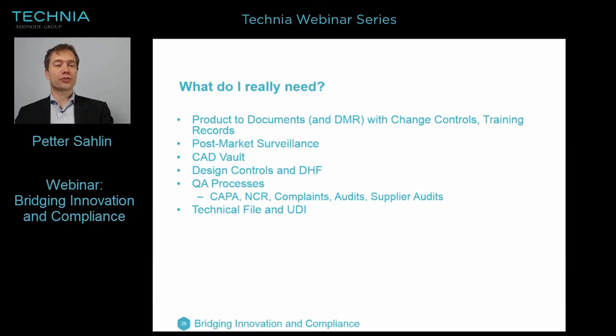When you start to pick up in size, you want to address additional markets, and with that you get the complete QSR requirements, and with that you might have a larger development organization. If you have a larger development organization, you want to have that traceability, and with that comes the design controls and the automatic buildup of DHF, because it becomes very cumbersome to try to manage that manually. With that, you also have the quality processes, CAPA, MCR, complaints, audits, supplier audits. So you want to build those into your backbone in one way or another. And you will have a buildup of your technical file and the UDI reporting to connect with your DHF, and that's manageable if you have good design controls and good control of your deliverables in your product development setup.